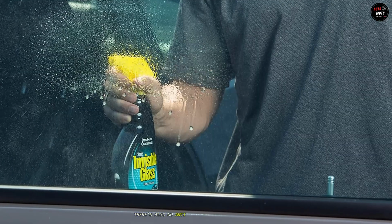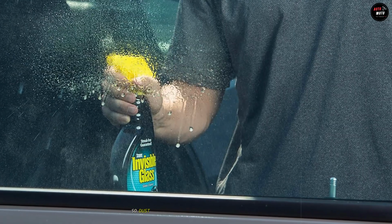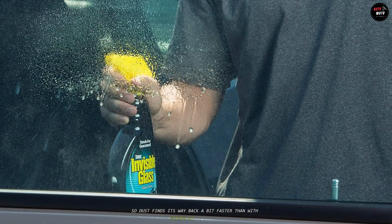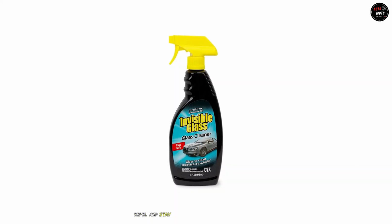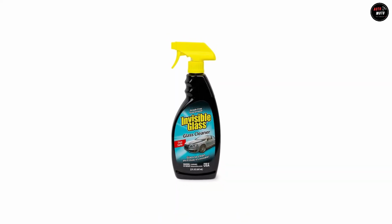There's also no anti-static or hydrophobic boost, so dust finds its way back a bit faster than with formulas that fight static cling. If the goal is clean and done, it nails it. If the goal is clean, repel, and stay cleaner, you're going to want more.